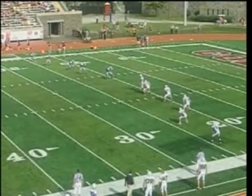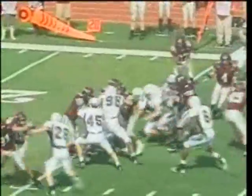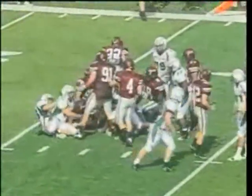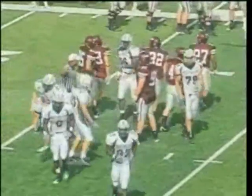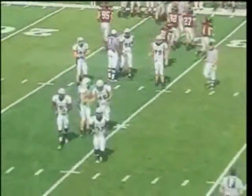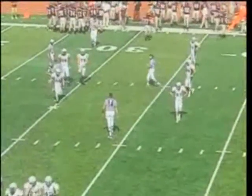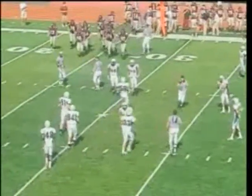Coming back in 15, Bob. All right. They're kicking now. Sam Breslin on the return for Colgate to the 27-yard line. Go ahead, Bob, you're back.